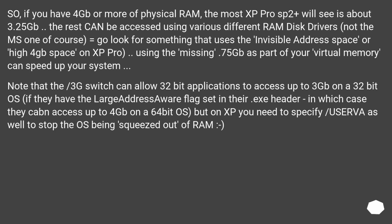So, if you have 4 GB or more of physical RAM, the most XP Pro SP2 plus will see is about 3.25 GB. The rest can be accessed using various different RAM disk drivers, not the MS one of course. Go look for something that uses the invisible address space or high 4 GB space on XP Pro; using the missing 0.75 GB as part of your virtual memory can speed up your system. Note that the /3GB switch can allow 32-bit applications to access up to 3 GB on a 32-bit OS, if they have the large address aware flag set in their header, in which case they can access up to 4 GB on a 64-bit OS, but on XP you need to specify /userva as well to stop the OS being squeezed out of RAM.